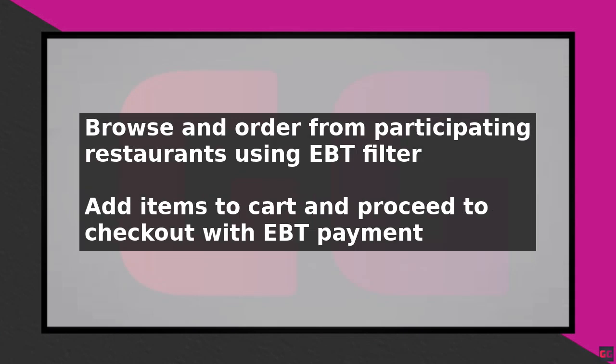When using EBT on DoorDash, it is essential to note that you can only purchase eligible food items and that there may be a delivery fee. You will need to use an alternative payment method for any non-eligible items or fees. DoorDash will also not allow you to use EBT to purchase prepared foods or hot foods. Only grocery items or cold prepared foods.